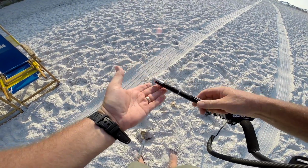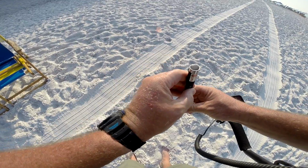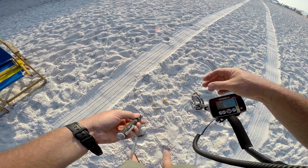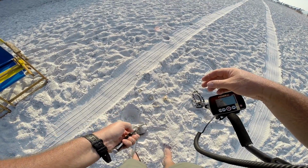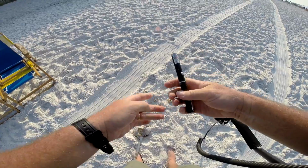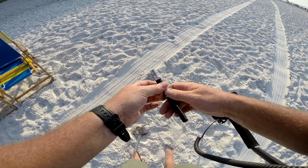Well, it looks like a laser pointer. Oh my gosh, look, it still works. Unbelievable. Wow.